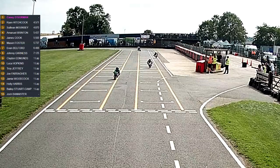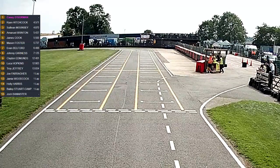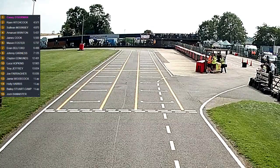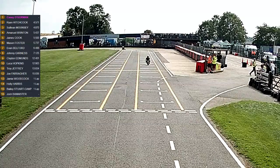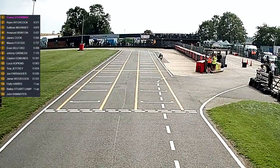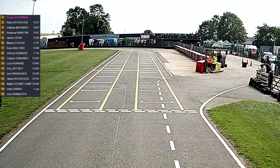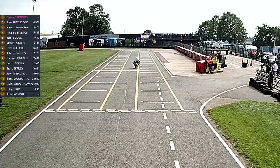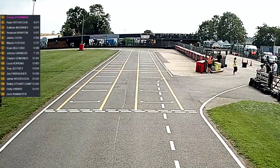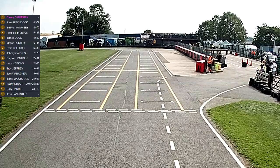Emmanuel Brinton is in 4th place. James Cook 5th, getting alongside Emmanuel Brinton. He's going to go on the inside, but can't outbrake Emmanuel Brinton. James Cook then stays 5th. Mason Foster is in 6th place. 7th place is Evan Belford. Then it's Johnny Garnis. So Johnny Garnis on his return from injury in a very impressive, solid and pretty spectacular 8th place. 9th place Clayton Edmonds, and Luca Hopkins completes the top 10, but Casey O'Gorman is romping clear at the moment.